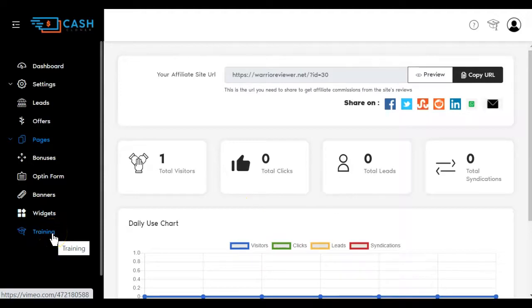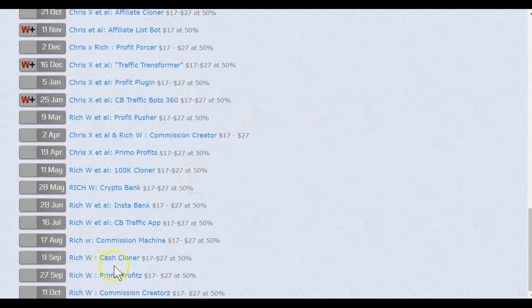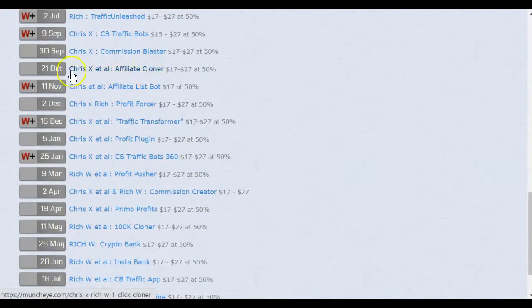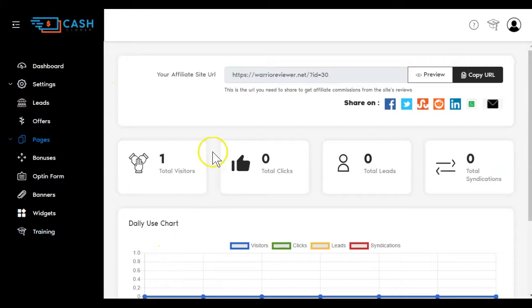Once you go into the training, it takes you straight to Affiliate Cloner training. And if we look back at their product on Muncheye, Affiliate Cloner actually came out in October, and Commission Creator, which also looks exactly the same, came out in April. So as we can tell, this is a clone of a clone of a clone.